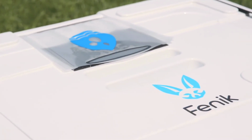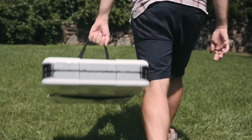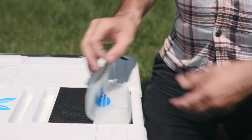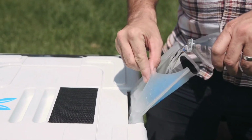For some reason, this cooler isn't gaining traction on Kickstarter, which is surprising given its ingenuity. It has a unique quality that allows it to keep things cool without the need for ice or electricity. All it needs is simple clean water.